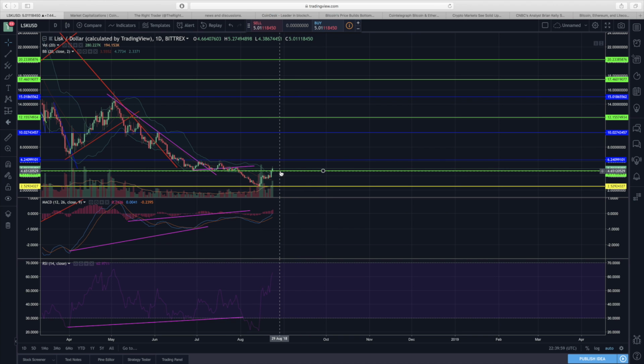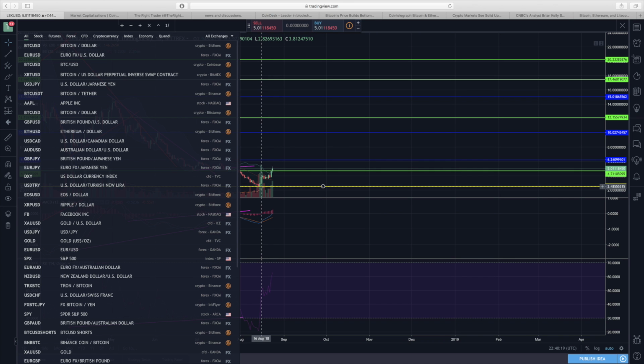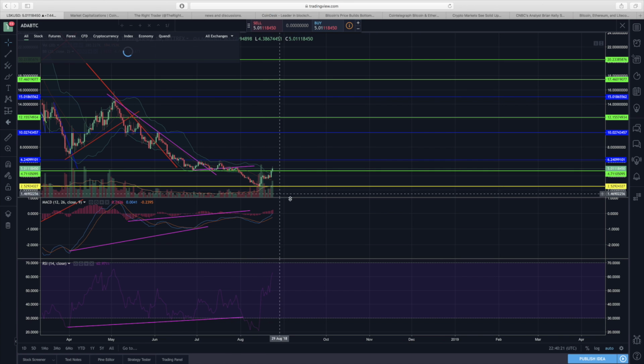It's back above its major support level, and I like the setup, right? I think that, maybe we'll come up to $6.24 before pulling back a bit, but overall, just the fact that we're back above $5 is pretty key here for Lisk. So it was able to, I think, avoid a more disastrous drop here. Very good on Lisk. Let's go ahead, take a look at Cardano, see what's going on.